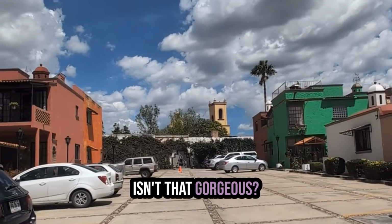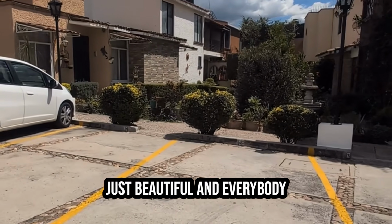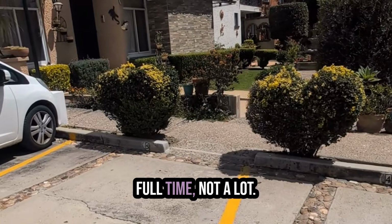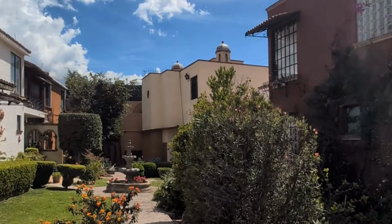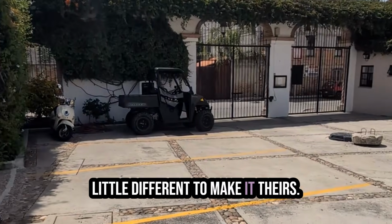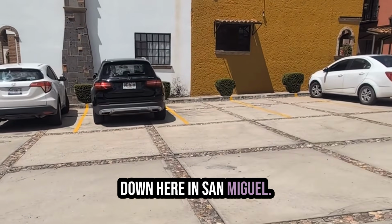Isn't that gorgeous? Just beautiful. And everybody makes their patio a little different. Some people live here full time, not a lot. But everybody does something a little different to make it theirs. And this is my house down here in San Miguel.